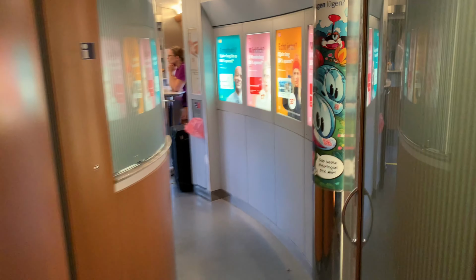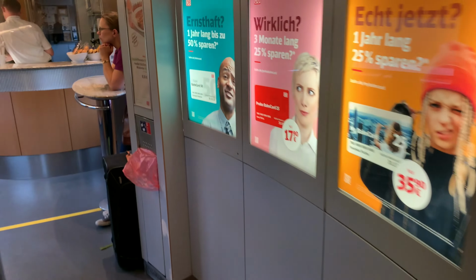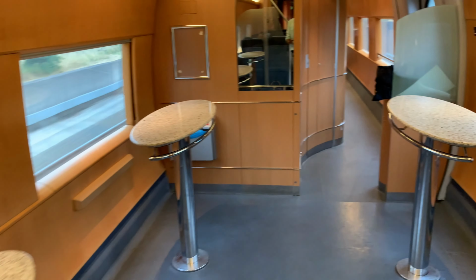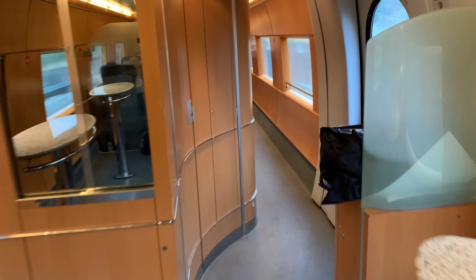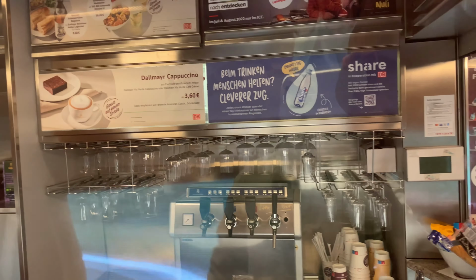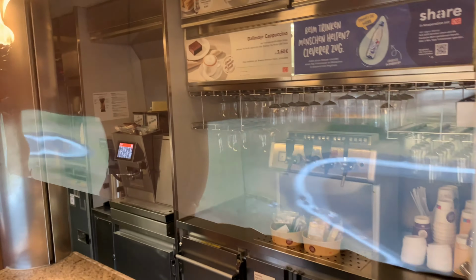It has an onboard restaurant serving hot meals, drinks and snacks. There is also no issue in bringing your own food, snacks or drinks. First class tickets include catering at your own seat and free newspapers.